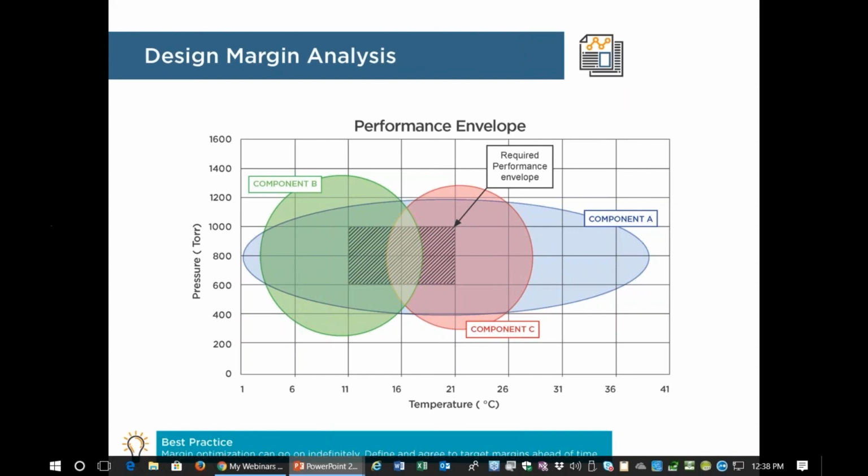So the next slide talks about design margin analysis, which is somewhat similar to TPM, except that with performance measurements, you're usually looking at how that's evolving over time. Margin analysis, you may look at how it's evolving over time, but usually you're taking snapshots like shown here. Basically, what we're showing here is that there is some requirement or set of requirements that require the device to operate within that region, from 11 to 21 degrees and 600 to 1,000 torr.